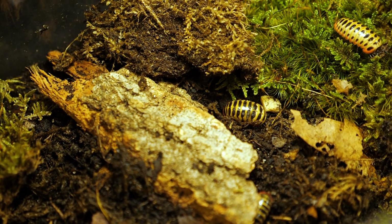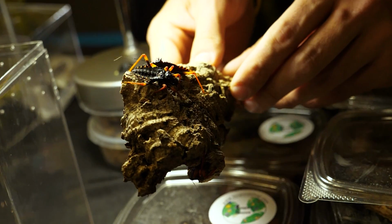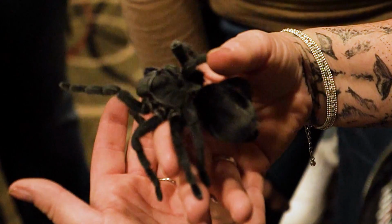A lot of inverts could carry mites, have nematodes, you don't know how old it is, they probably don't know what sex it is, and it could cause you a lot of problems further on down the line.